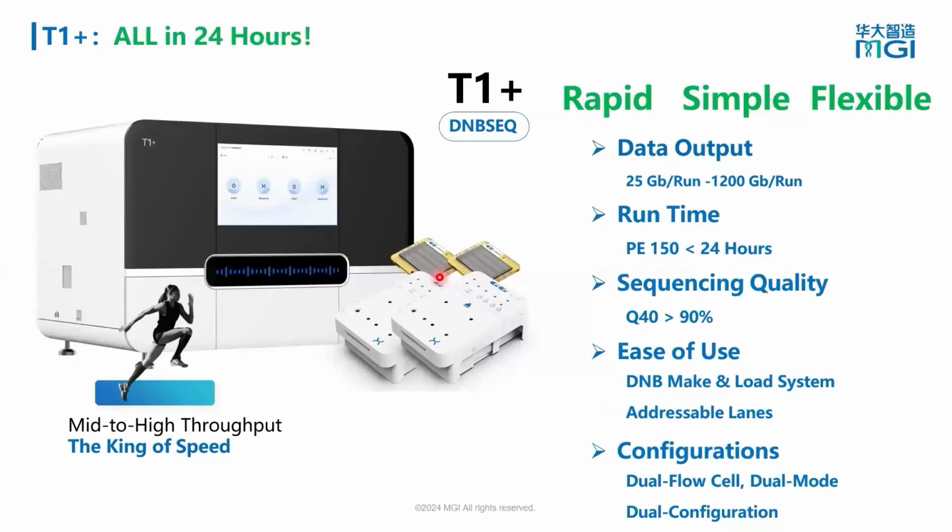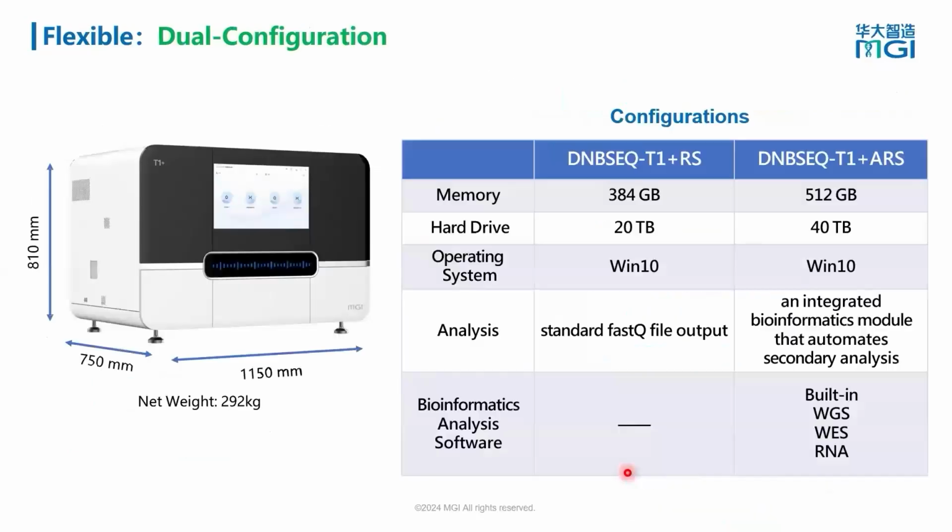And apart from that, we are providing two configurations. For those clients who would like to analyze the data immediately, we provide a built-in bioinformatics server inside the instrument, called T1ARS. Once the sequencing is completed, the sequence control software itself does the demultiplexing, and FASTQ files will be ready. If you have this built-in bioinformatics server, the secondary analysis can also be done by the instrument very quickly. This will be highly helpful for those clients who would like to generate the report very quickly.